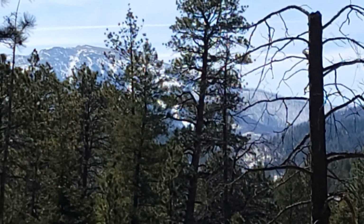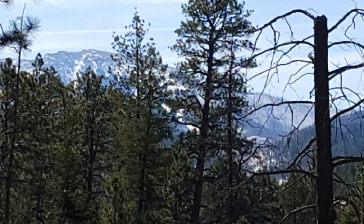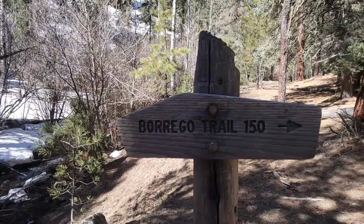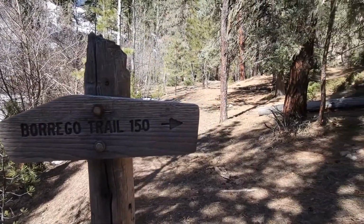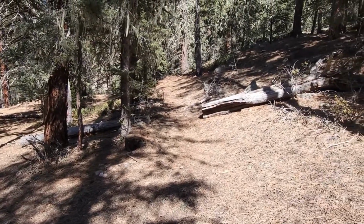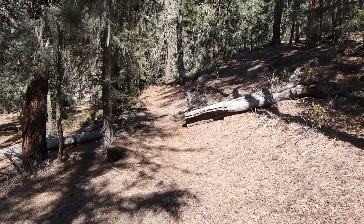Okay, I made it to the saddle, and I'm rewarded by a nice little view of Santa Fe Baldy. I'm getting closer. Alright, so I've made it to the Rio Frijoles, and it's beautiful. Let's go find a campsite.